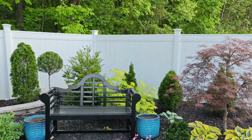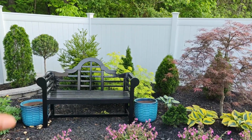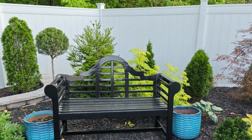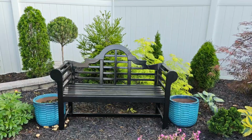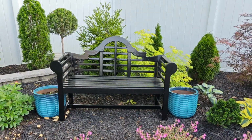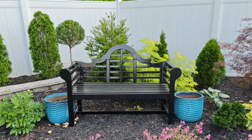We probably have a couple more weeks of pollen, and then I can come in and clean off the bench, put my cushions out here with my pillows. My bench is from the farmer's market. My 2 pots are from, I think Ross or TJ Maxx. Haven't quite decided what I want to put in them. I could put my 2 hydrangeas that I have on clearance in those. Do that right after this video.